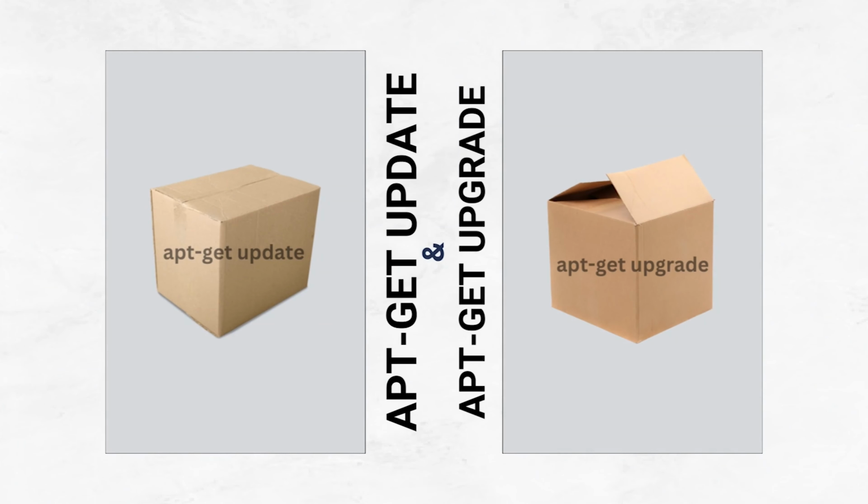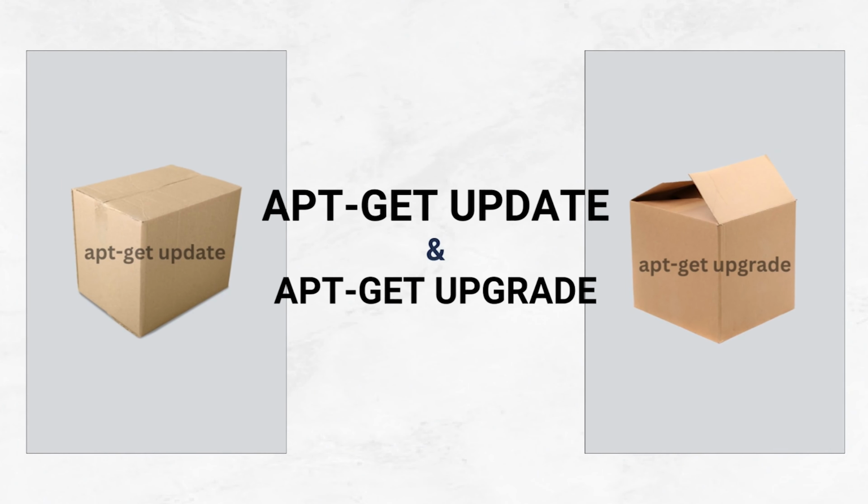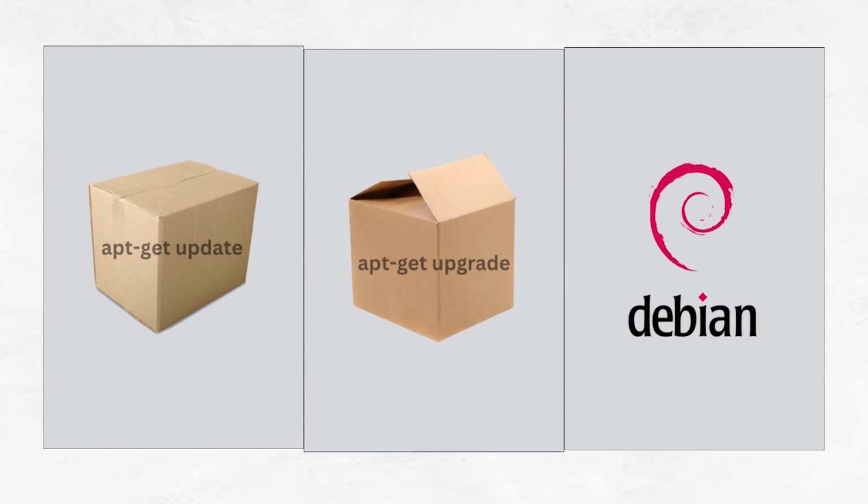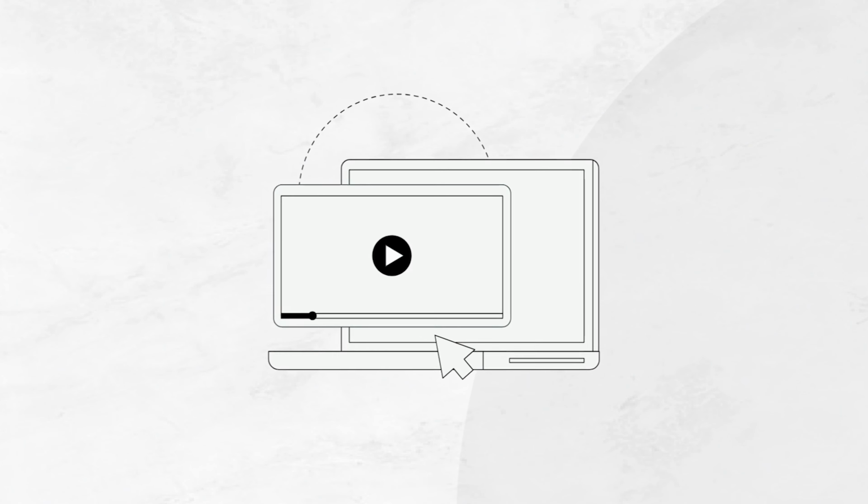apt-get update and apt-get upgrade commands are mainly used in Debian-based systems for package updates. Despite their similar names, they possess subtle differences, which I will delve into in today's video.